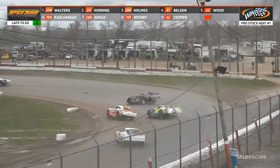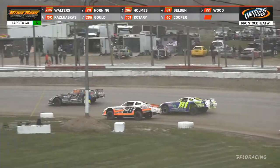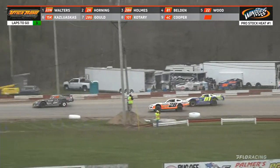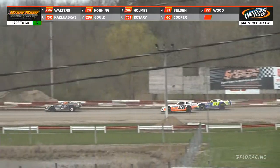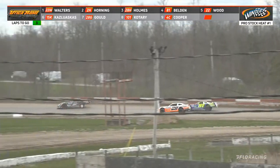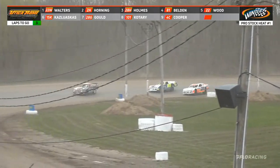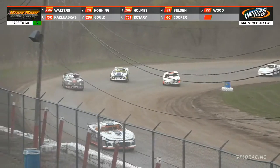Holmes and Belden battling for the third spot. Holmes has been rolling through the field on the bottom. He's going to stick to it. Belden trying to creep around him through that middle groove. Good battle going here for the third spot. Belden drives in a little deeper this time into turn number three. Twin sticks in the air.